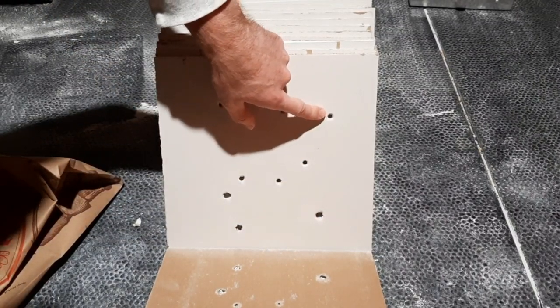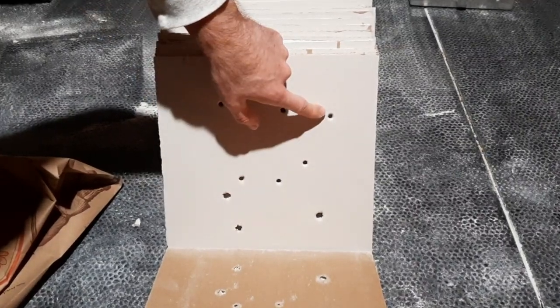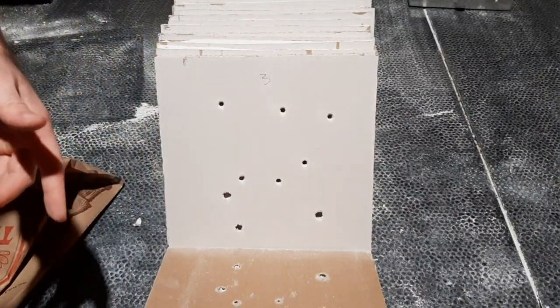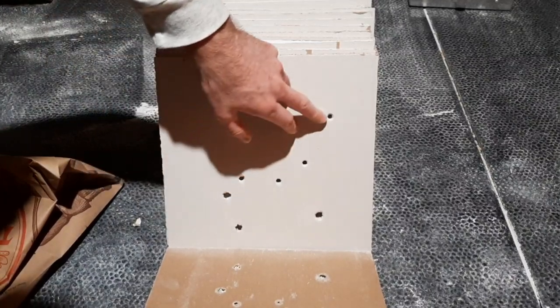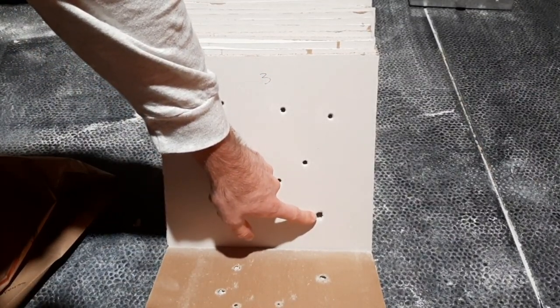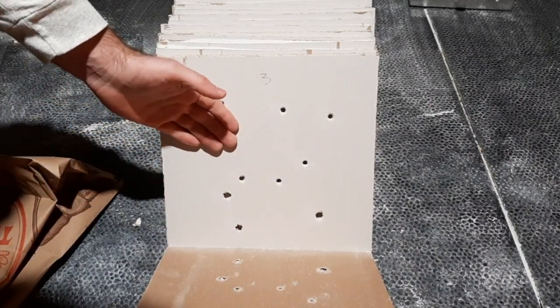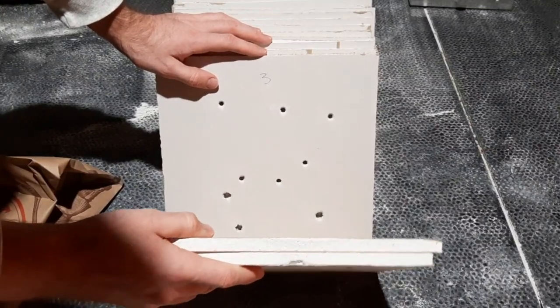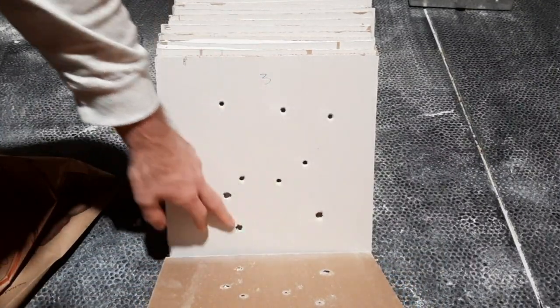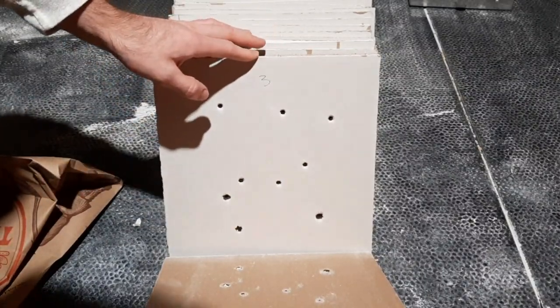The AccuBond and the TTSX are not opening up yet because these are very strong bullets. They're designed for controlled expansion, so they didn't start to expand yet. But the Fusions and the PPU are starting to expand already in the third sheet, okay? So just after 1 inch of Sheetrock, they're already starting to expand. Full metal jackets, obviously not expanding at all.